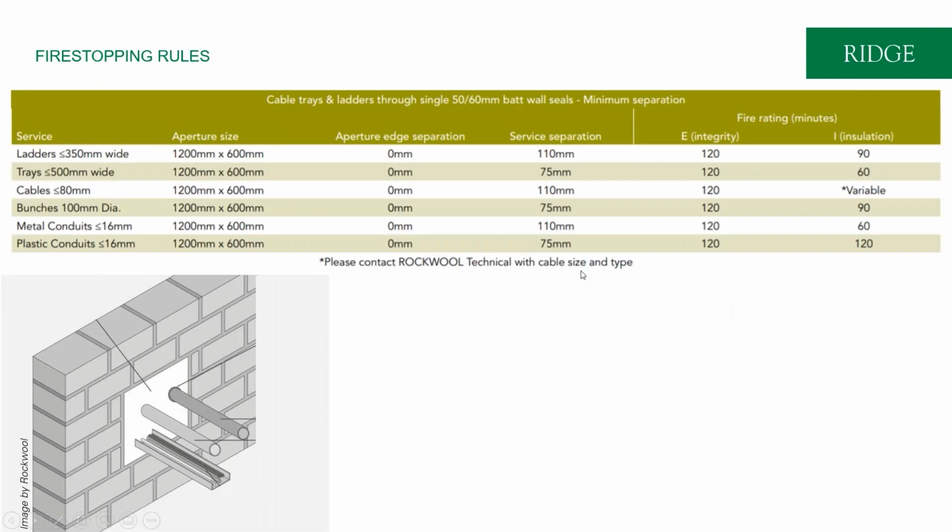So how can we apply this to the fire stopping rule? If you have a look at the Rockwool test data, or any fire stop test data, but I picked the Rockwool one for this example, it's quite complicated, at least to me anyway.